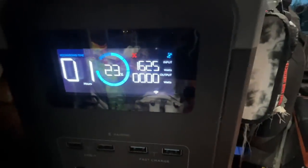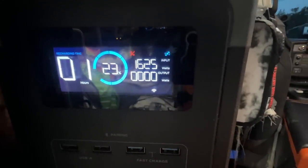I bet you what was happening there, where's the lights, is when it's completely dead like it was, it's gotta do a slow trickle charge to sort of get it going. The very limited stuff that I understand about batteries, that makes sense to me. And now we are just rocking and rolling, 1600 watts. That's crazy. So I will actually check it after an hour.